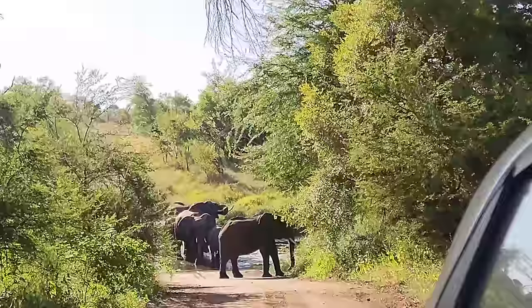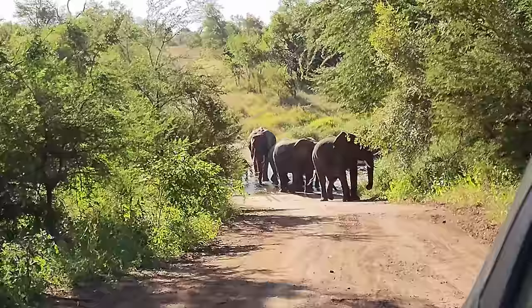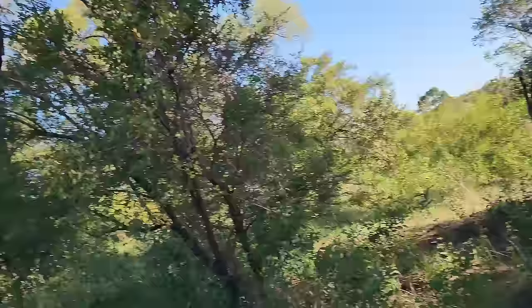Look how many of them there are. There's like 6 or 7 of them. I can't exactly count now. And plus the little ones. How cool was that? That is fantastic. And they're not far behind us. They're coming up the hill now.